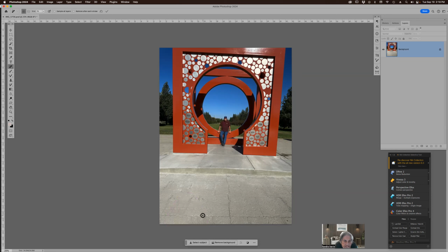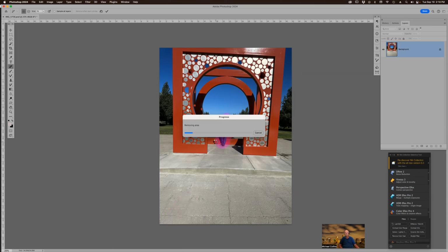All done. Okay, well, let's get rid of this ugly guy in the middle here, too. My wife doesn't know how to square up an image. Yeah, I didn't take that one, so you can't blame it on me. Although I would have done the same thing.